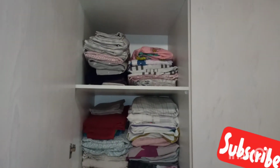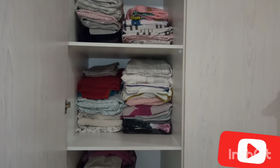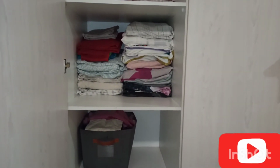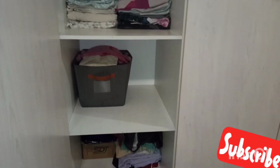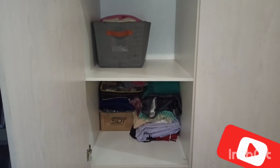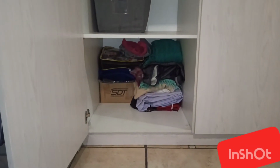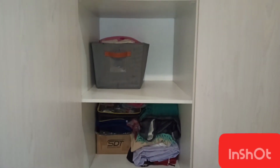So, voila, we're finished. Here at the top is my kids' bedding, twin beds. In the middle, it's my bedding that I share with my husband. You have sheets and duvets. Then we have pillow covers, yes, our scatter cushion covers. And then at the bottom is miscellaneous stuff that I probably should throw away.